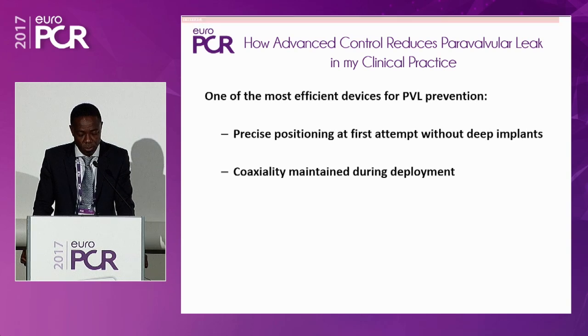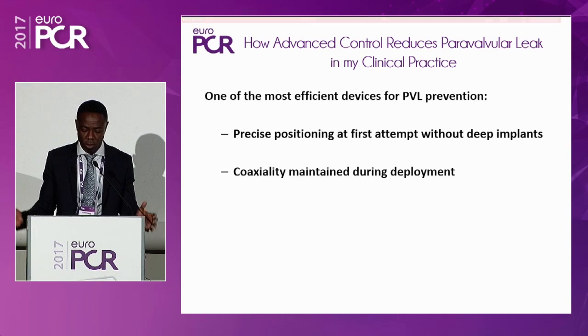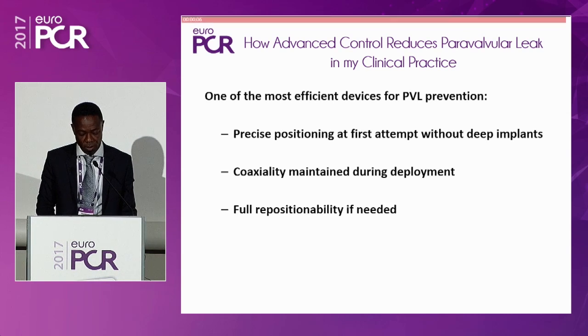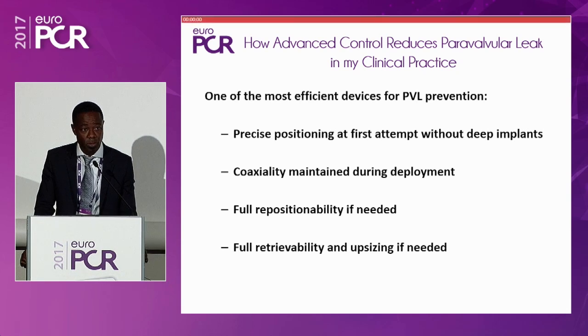coaxiality maintained during the deployment, and we can activate doing more coaxiality by pushing on the catheter, so we have to target that. Full repositionability if needed to be sure that we end up with no regurgitation, and full retrievability if needed to be sure that we implant the properly sized device.